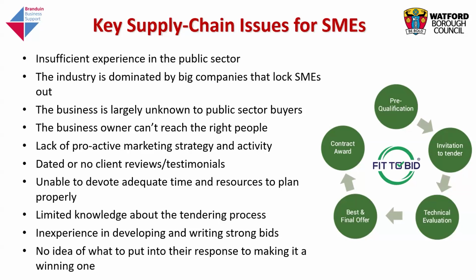Unable to devote adequate time and resources to plan properly. Yes, well, this is something that obviously with especially small companies, you're doing the job, and so it can be hard to allocate time. Throughout this process, you'll be given templates and guidance that will help, not just in these webinars, but in the other work that supports you in Fit to Bid, to enable you to do this. Because the fact of the matter is, if you can build what we call the bid library, then you can reuse that, so the work doesn't have to be redone every single time.